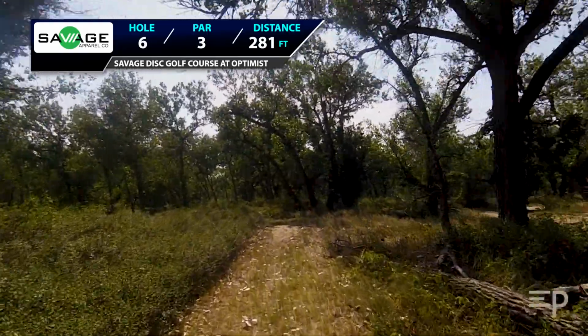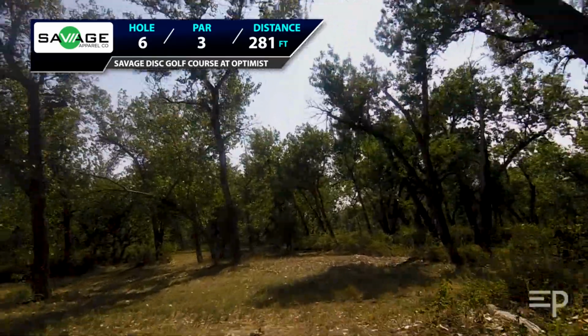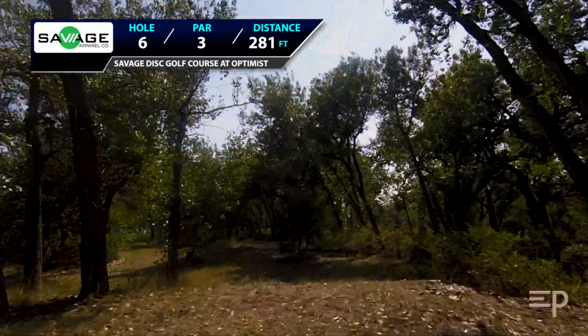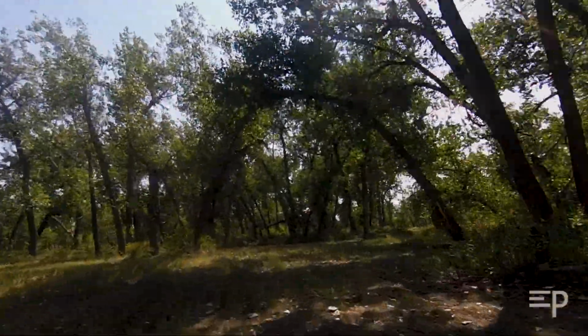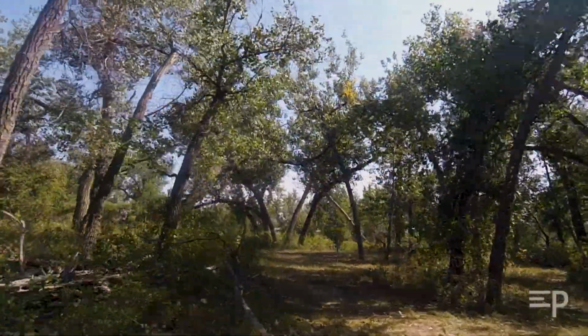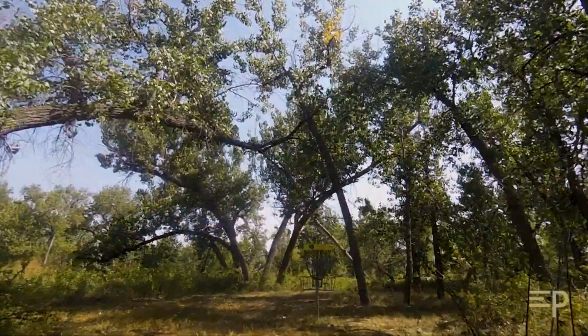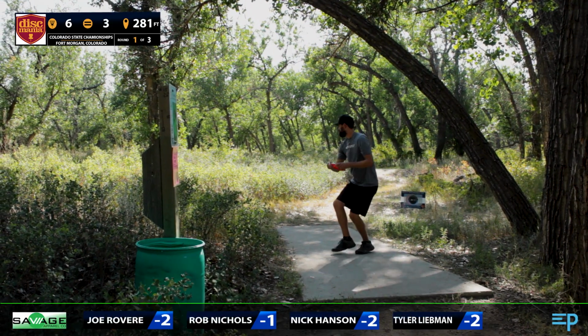All right, hole 6. I really like this hole. It's super tough, but it's interesting because there are very good lines, but it's very tough. You have to execute the shot perfectly. Otherwise, you could hit any tree that's in the way and put yourself in a very tough upshot zone. And I'm excited to see what these guys do because they're finding lines I've never seen before.